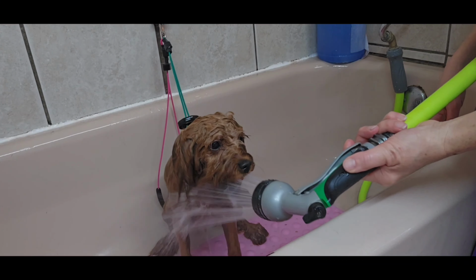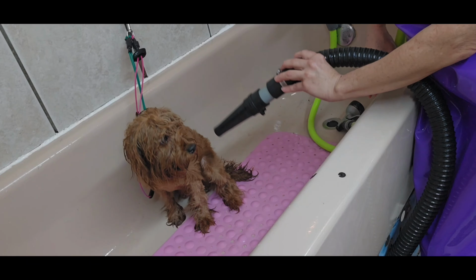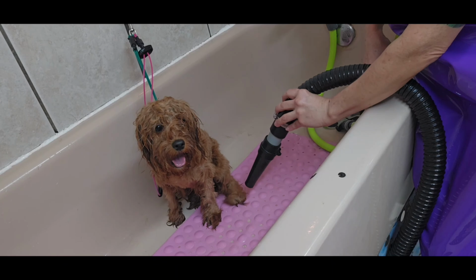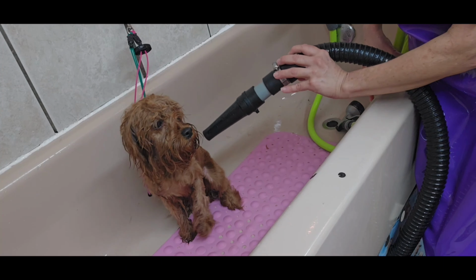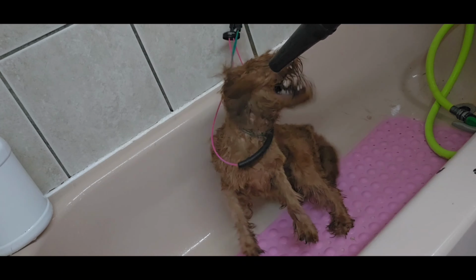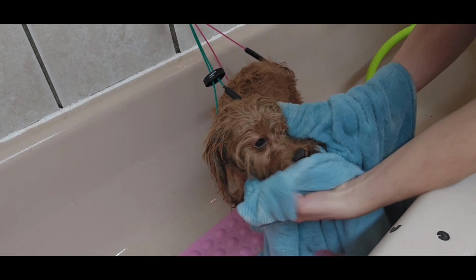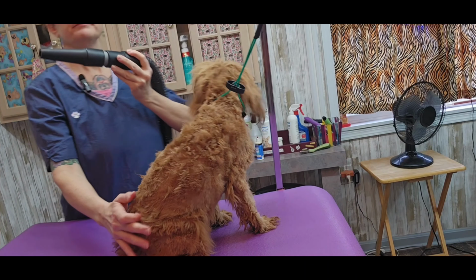She's not a fan of the water, and she wants to kill the spray nozzle. She's not a fan of the blow dryer either, and she wants to kill the air. So we're going to have to stop. I'm just going to towel dry her, clean up my mess in the tub, and then I'll finish blow drying her on the table.